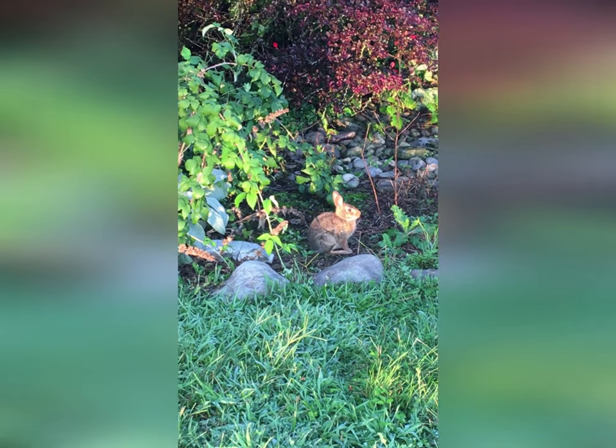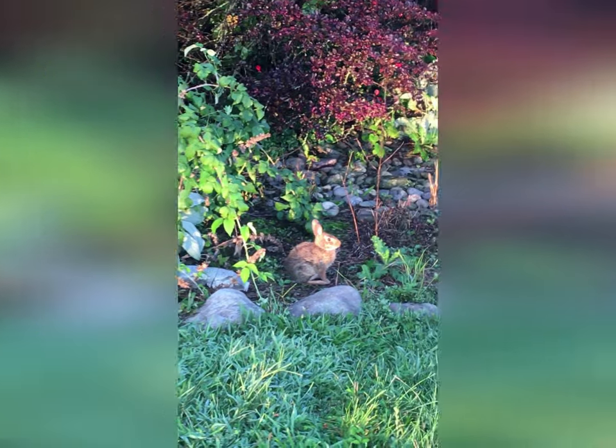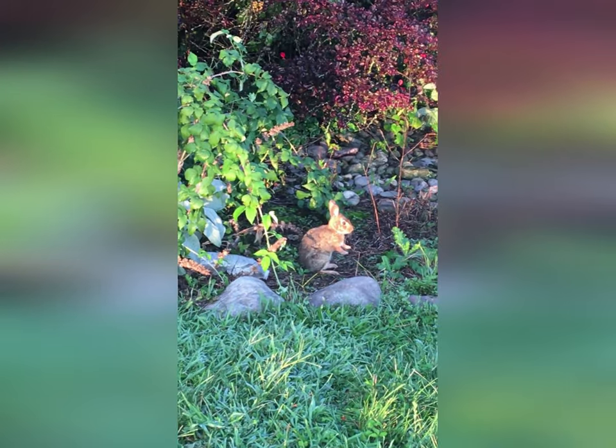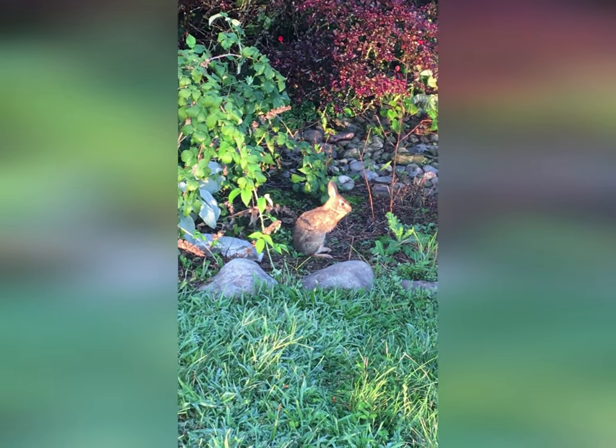On day 26, we saw one of the rabbits leaving its nest, and it seemed like it would be the last time it would leave its nest. We did get pretty close to the rabbit, and even though we were that close, it didn't seem to mind us at all, because we saw it taking care of itself.